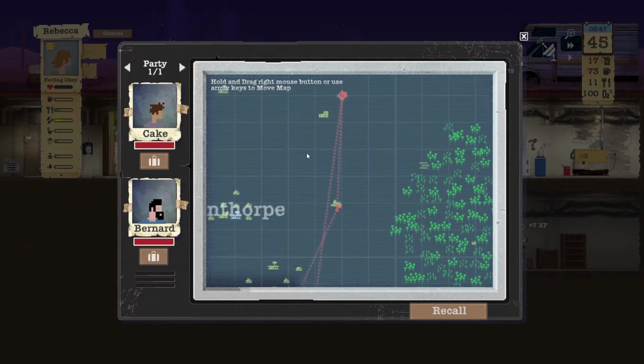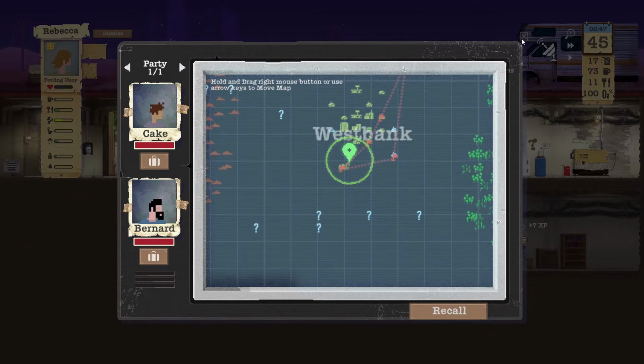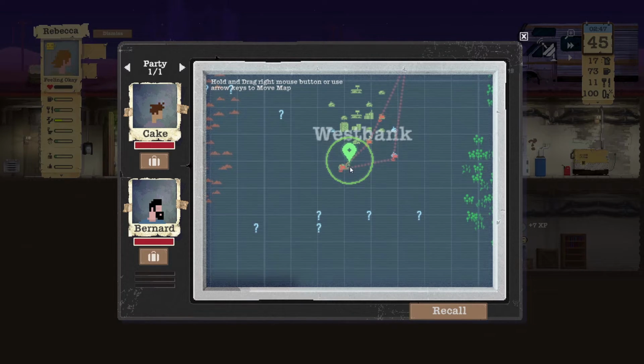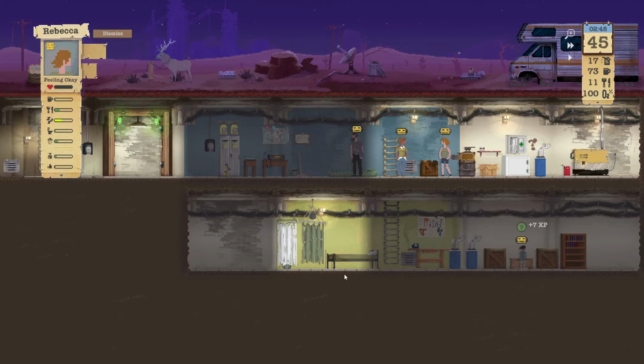If we go and view the map and go down to wherever it is they have now got to, the small scrapyard. Now, we did get to that small hardware store last time. It was really disappointing, the small hardware store. It was very disappointing indeed. However, I am hoping for good things from the small scrapyard. So they'll say, yes, okay, absolutely. Go and search the location. Go and have a look in the small scrapyard, please, because I want it to be really, really good.